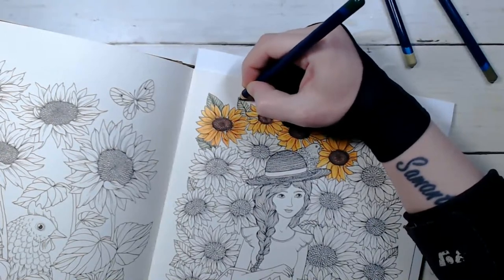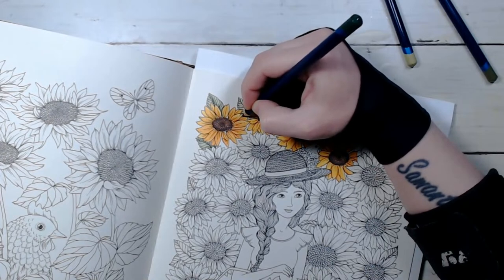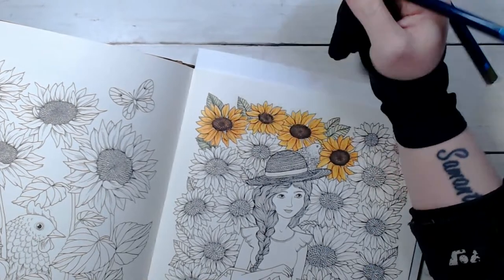That's good. I'm just getting on like the bottom side here. I'm not going to bother going in between all these teeny tiny little veins here.